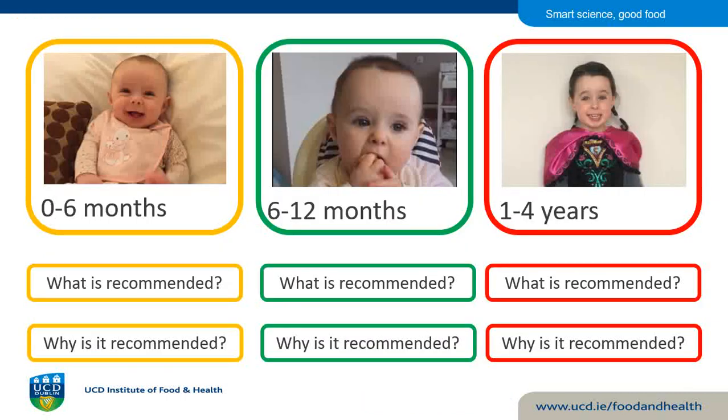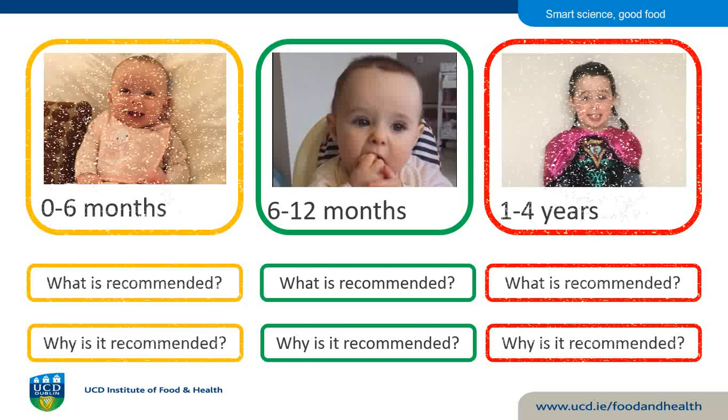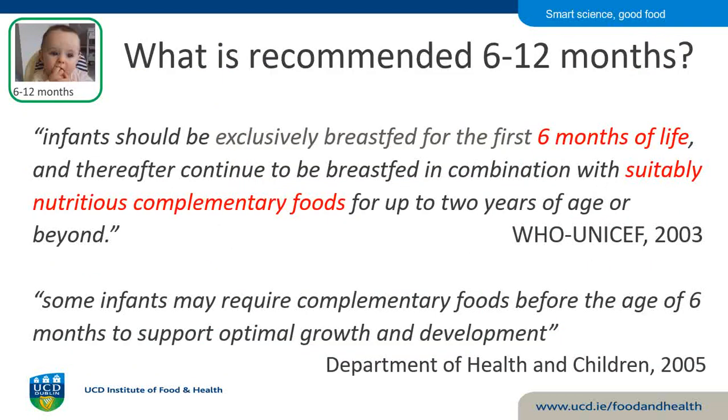Okay, so that takes me through the top line of the 0 to 6 months. After 6 months, we start to introduce complementary foods. So exclusively breastfed for the first 6 months of life. Thereafter, continue to breastfeed in combination with suitably nutritious complementary foods for up to 2 years of age and beyond.